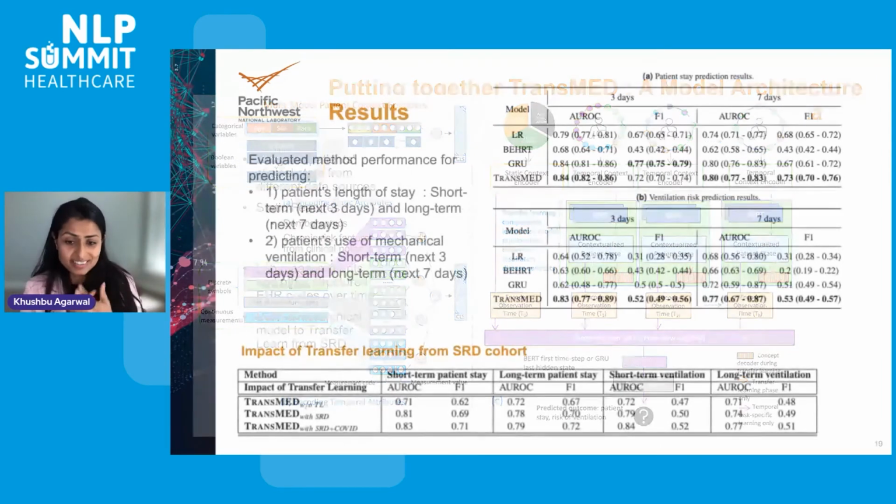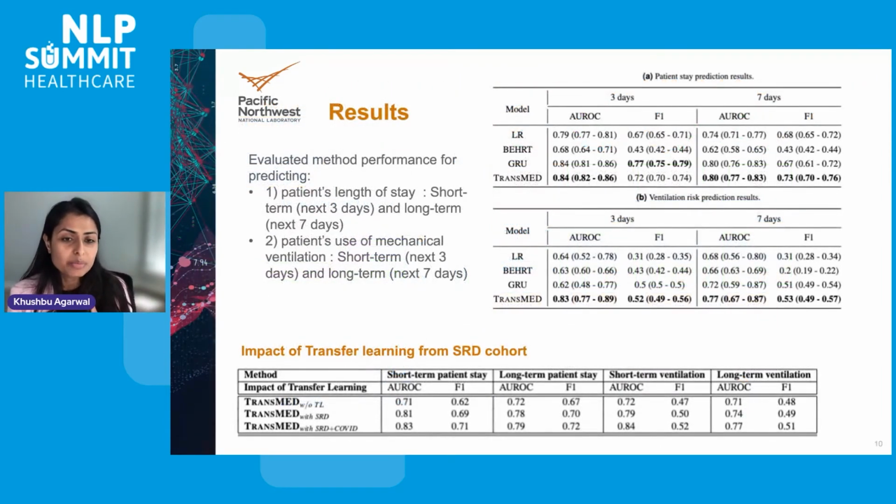Okay, so really excited to show you our results with our multimodal model with transfer learning. And what you see on the top left is our results with respect to other baselines. And as I said, we try to predict two tasks that we thought were of real importance to the hospitals. One was, is the patient going to stay in the hospital next 3 or 7 days? And similarly, for a patient coming in, can we predict, is the patient going to need a ventilator in next 3 to 7 days? And we compared our method with logistic regression, BERT, which is another state-of-the-art model for EHR data, and gated recurrent units model.